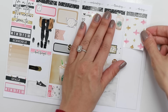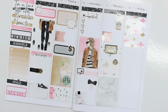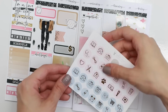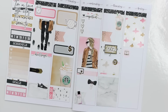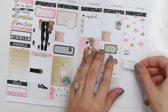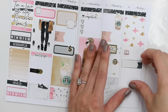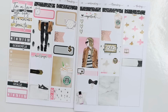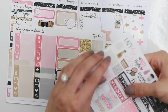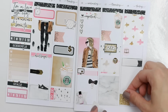Moving on to Friday, I started off with a full box, and then I pulled in a foiled icon from White Deer Stationery. I pulled in a bunch of pinks that didn't necessarily match the kit exactly, but I never really get too picky when it comes to that. But I had to send, surprise, surprise, another email, so I pulled in the little laptop icon from White Deer Stationery. And then we had a meeting on Friday with all of the managers, so I pulled in just the appointment label that came with the kit.